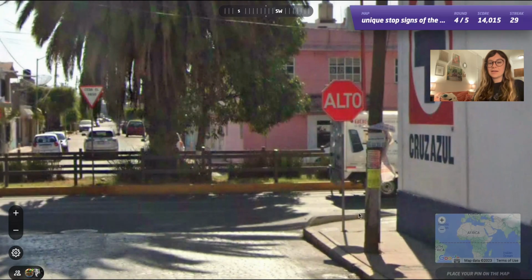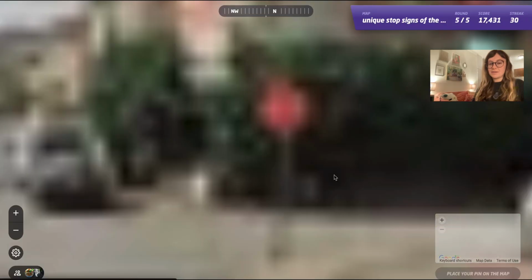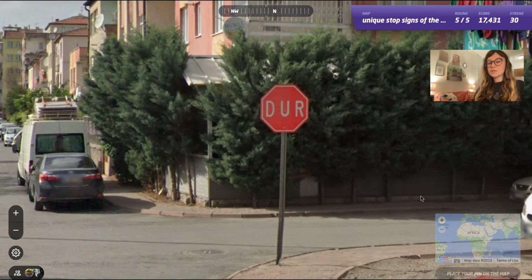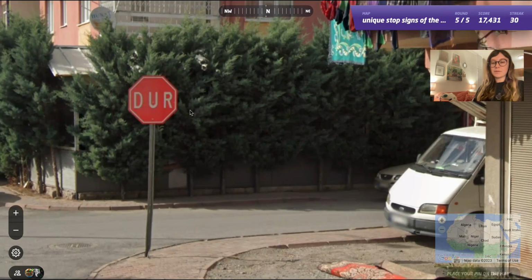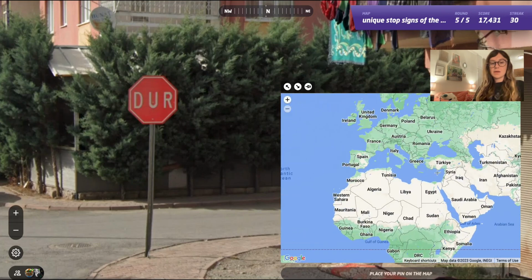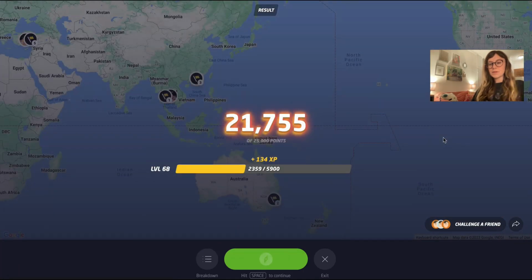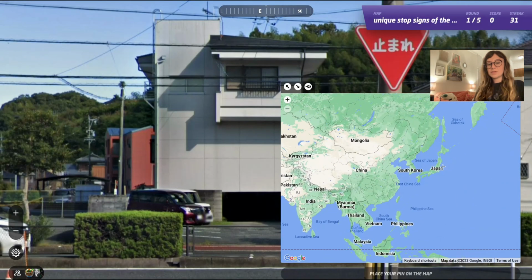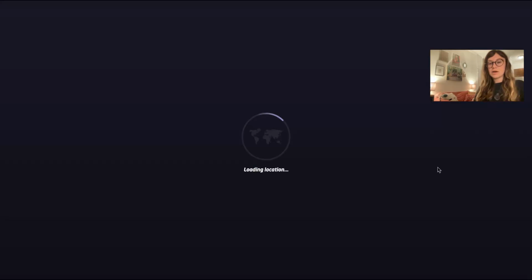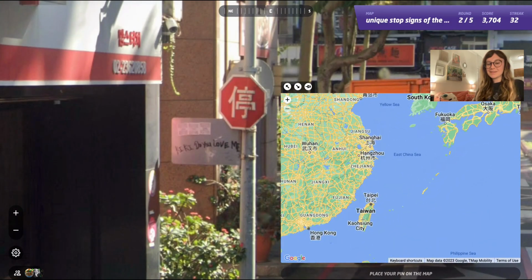Okay, I'm just trying to get us to some new ones because honestly, we've seen these. Okay, here's one we haven't been over yet. This is Turkey. This is probably the Turkish word for stop, and it's very unique. You won't see that anywhere else. So that is going to let you know where you are right away. Again, we see this Japanese triangle one. Again, we need to see some new ones.